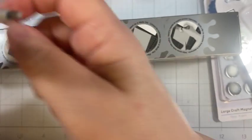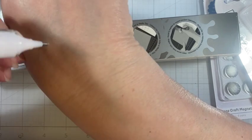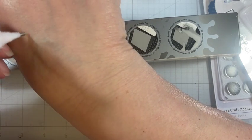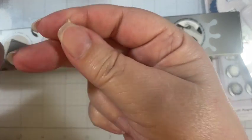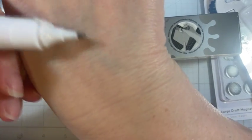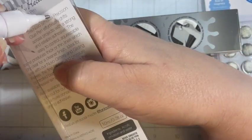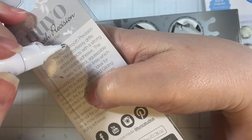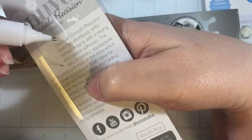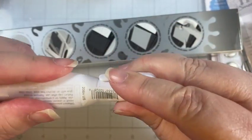So that's interesting. It's not a brush, it's metal at the end, and I wonder, do I need to squeeze it? I've got to take the little protective cap off. Okay, and now it looks like a pen, and we just write with it, probably not on my skin, but yeah, you can see glue comes out in a pretty nice line. So that is a glue pen.